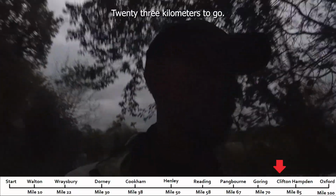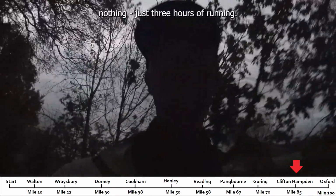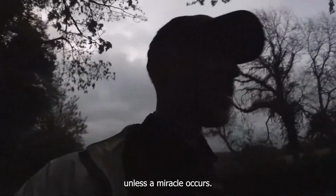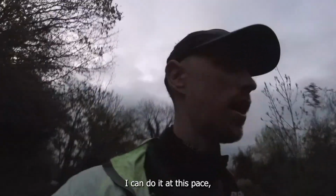23 kilometers to go. Earlier on that would have sounded like nothing. 3 hours of running. Now it's going to be a slog to the end, unless a miracle occurs. And I think I can say with near certainty that 24 hours is off the cards. As much as it pains me to say, there's no way I can do it at this pace.